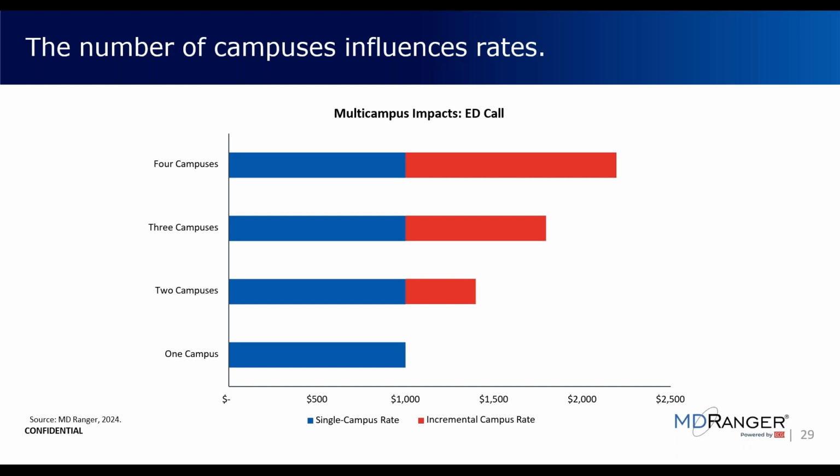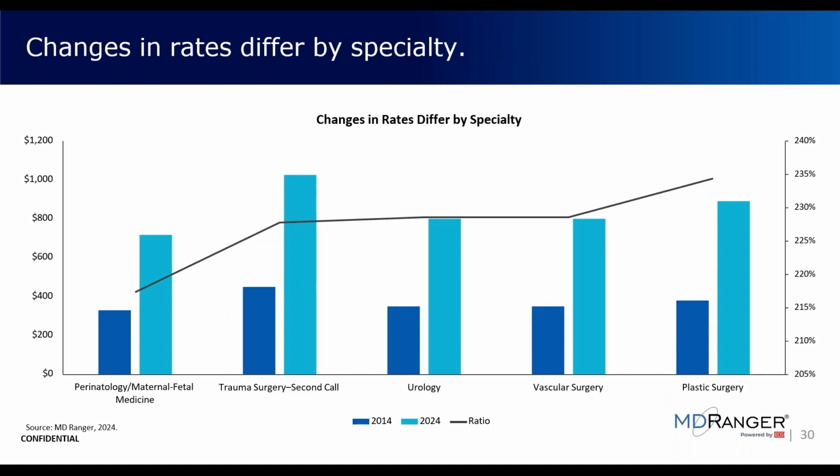Okay, so on slide 30, we're gonna jump back into looking at individual benchmarks. On this slide, we're seeing ED coverage services that have experienced the most dramatic increases over the years. Vascular and plastic surgery are taking the cake for the largest increases this year. More broadly over the past decade, MD Ranger has observed more than a 30% rise in rates across 50+ specialties. Now, at first blush, this could sound high to you, but when you're looking at the changes annually, it only averages out to around 4% per year, which depending on the year, may or may not be in pace with inflation.